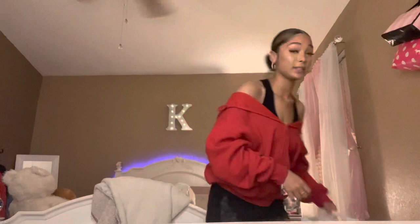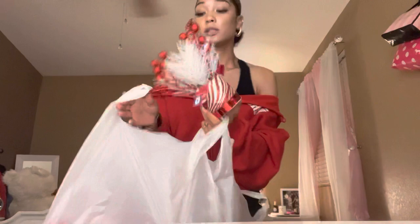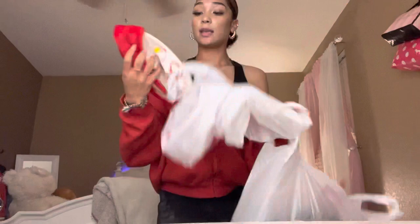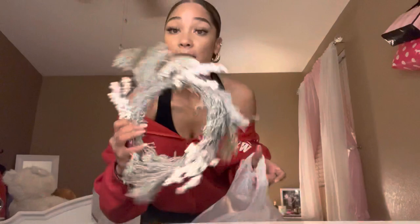I went to the 99-cent store, like I said earlier, and I got regular decorations. So this is one of them. This is really cute, and that was like $3.49. Then this little sign that says Christmas. And then this little Santa hat, and I'm gonna put it on top of the Christmas tree. This little white frosted wreath.